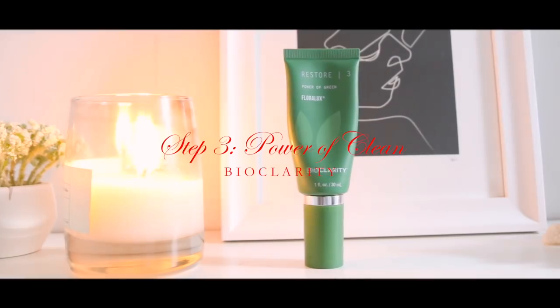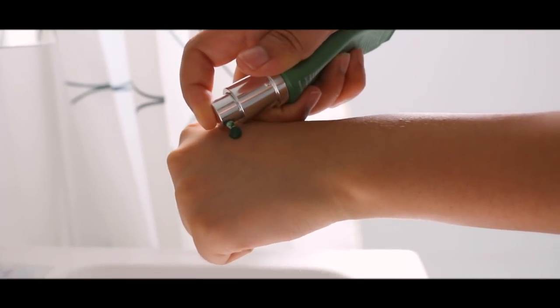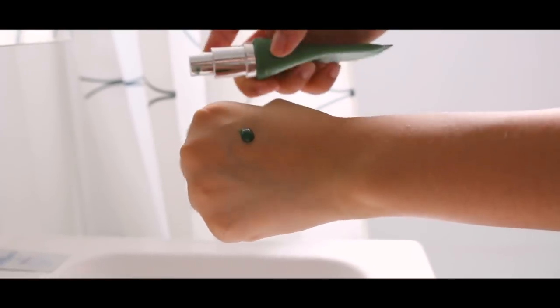Now for step 3, I'm going to be using the Restore, which is basically their moisturizer, except they have one secret magical ingredient called Floralux. This stuff really helps your skin reduce redness and dark spots from within. So I just put a little pea size of this stuff on my finger, and then I tap my two index fingers, rotate it onto my skin.